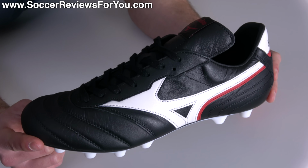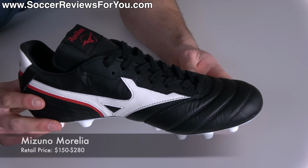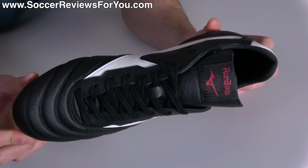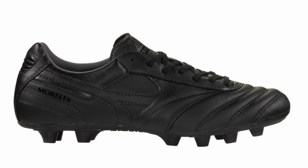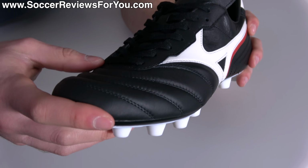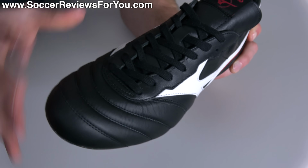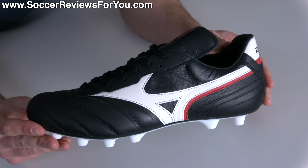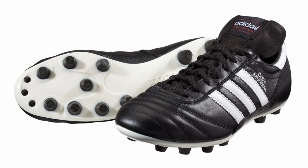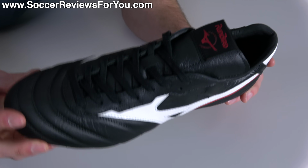Any Mizuno Morelia would be an excellent choice if comfort is a priority in your football boots. As an example, I have the limited edition made in Japan Mizuno Morelia Zero, but any variant of the Morelia, even the Indonesian made ones, are excellent options. It's a full kangaroo leather upper. Obviously the made in Japan ones have pretty much the nicest leather you're going to find on any football boot, period. And while the boot does have an old school appearance, similar to a classic Copa Mundial, also very comfortable by the way, it has the overall shape and fit of a much more modern football boot.